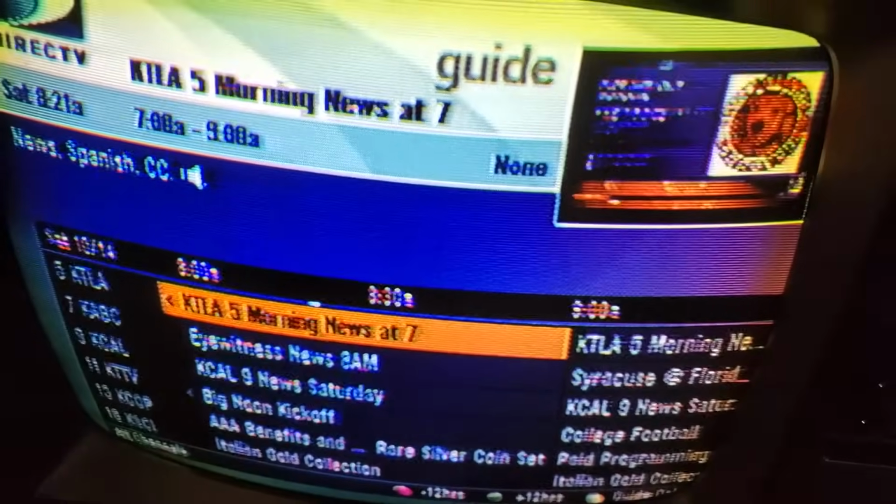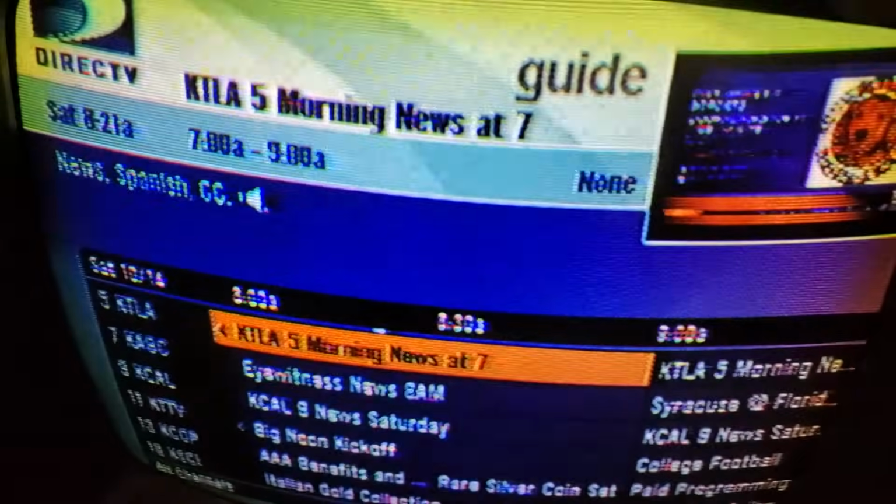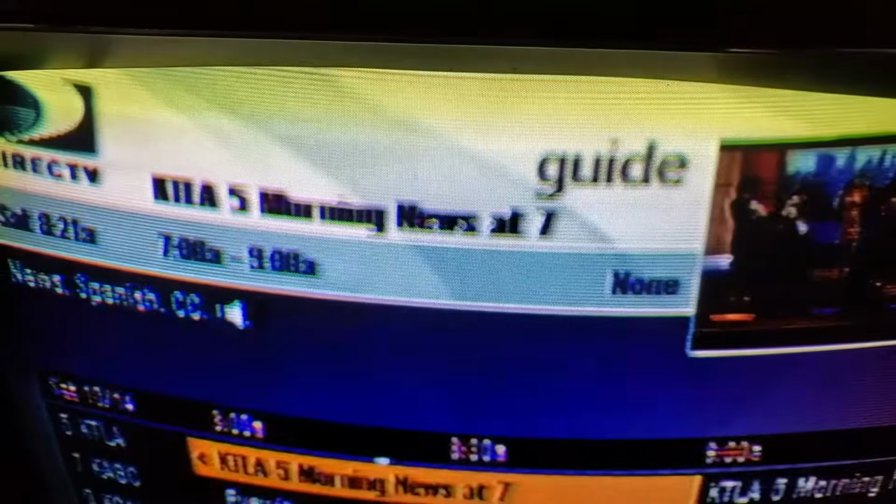The focus is not bad right now. I mean, when you crank the brightness up, it gets soft as hell. Look at that. The camera doesn't really show it.